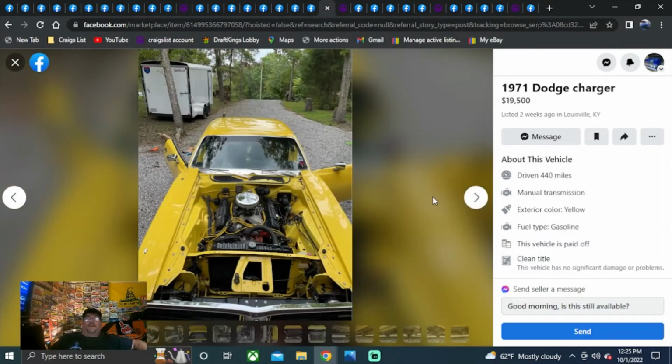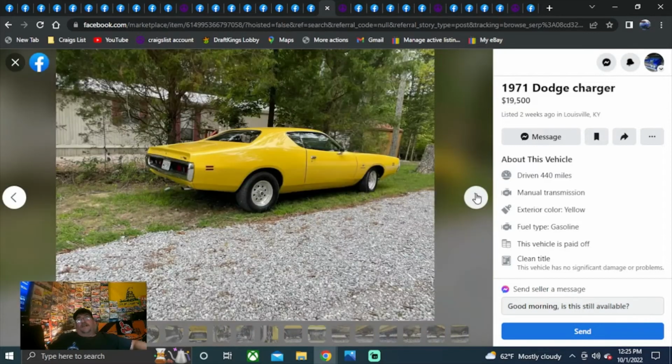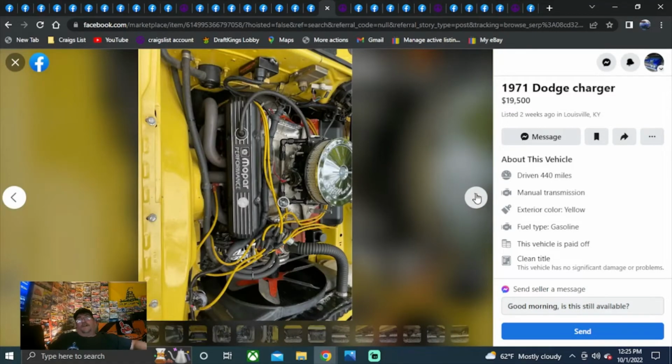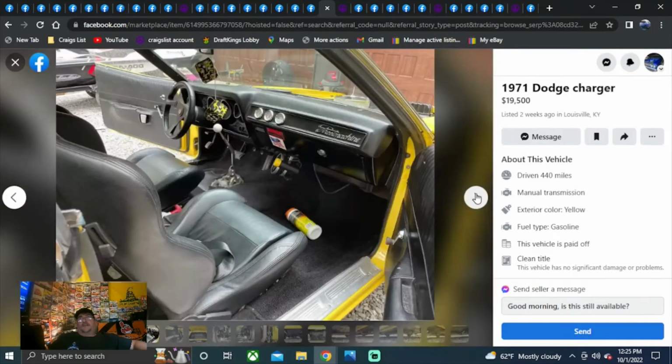On to another one. A 71 Dodge Charger here for $19,500, listed 2 weeks ago in Kentucky. So we found quite a few in Kentucky. I kind of dig the yellow. Got some drag lights on it. I don't like the steering wheel. I definitely don't like the seats, but I do like that it's a manual shift.